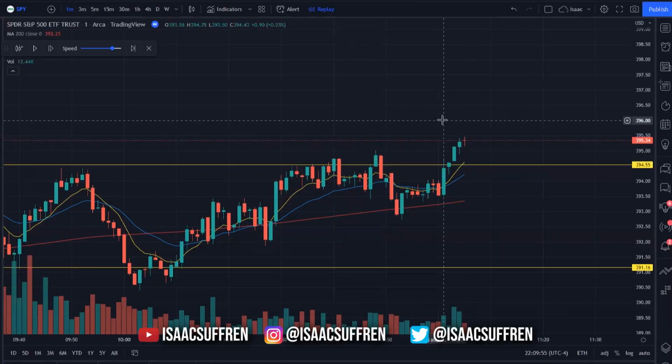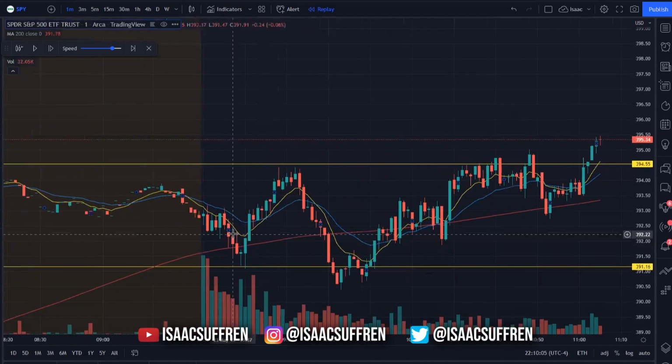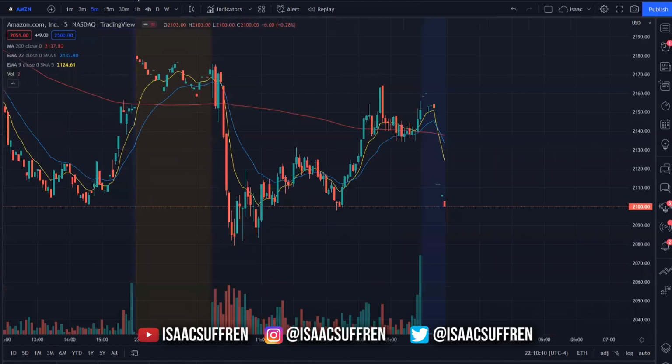And that was all for SPY. We didn't play SPY anymore today. That was it. But look, we hit it for a 65% win right here, and a very, very small loss. And don't forget, we had a 61% win on this swing as well. So SPY was successful today. We had a very successful day for SPY.